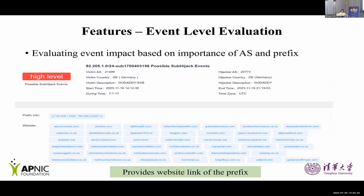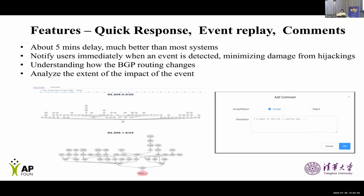Also, we evaluate the level of the events. You can get the level, the basic information, and the prefix and website information. Also, the platform can respond quickly, with about a 5 minute delay, and it has event replay, so you know how the events occurred, and it supports comments from users.